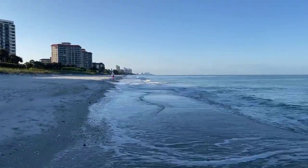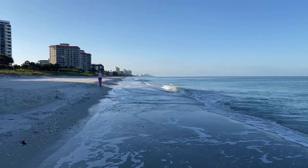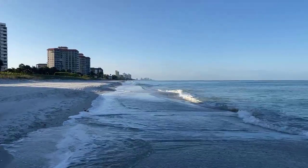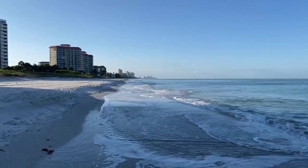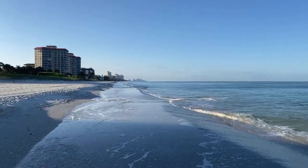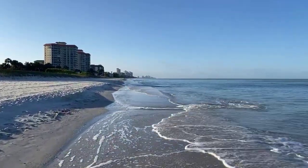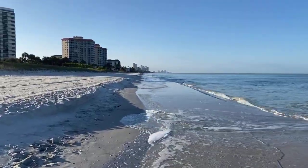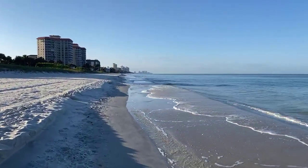And we're on Vanderbilt Beach now. I don't know what the water temperature is. Last time I checked, I keep forgetting to check, it was 74. I don't know, 4 or 5 days ago when I last looked. I think that's the average temperature in Southwest Florida. You can see that erosion all the way down here. The tide is slowly going out.